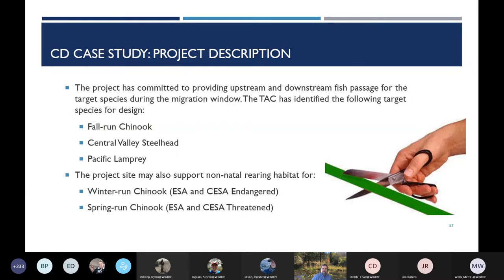The project has committed to providing upstream and downstream fish passage for the target species during the migration windows, and the project technical advisory committee has identified Fall Run Chinook, Central Valley Steelhead, and Pacific Lamprey as our target species for passage. In addition to these main species that really do use Paynes Creek all the time, the stream may also support non-natal rearing habitat for juvenile winter run Chinook, which are both Federal Endangered Species Act and CESA listed as endangered, and Spring Run Chinook, which are both Federal Endangered Species Act and CESA listed as threatened. And so we've heard a little bit already today about what happens when you have dually listed species and the types of things that we can do. So we have those two for this project. Next slide, please.